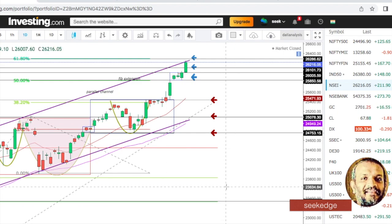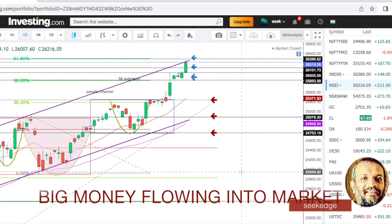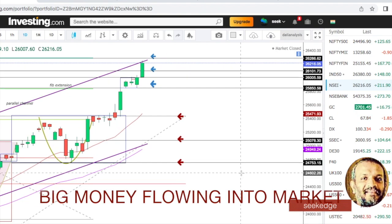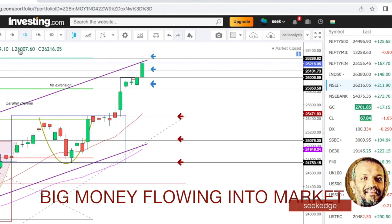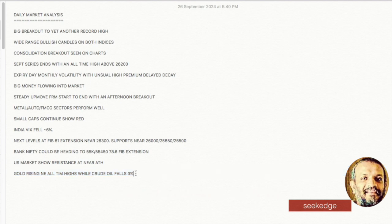Otherwise, VIX has cooled off. It's a low volatility regime at 12. A 6% fall has happened today in the VIX, so the market is rising up and VIX is falling. Quite natural. And volatility can be more because VIX is at a very low volatility regime. It was very volatile because today was expiry as well, and the premiums were not decaying at all. It was waiting for the big breakout that happened in the afternoon.